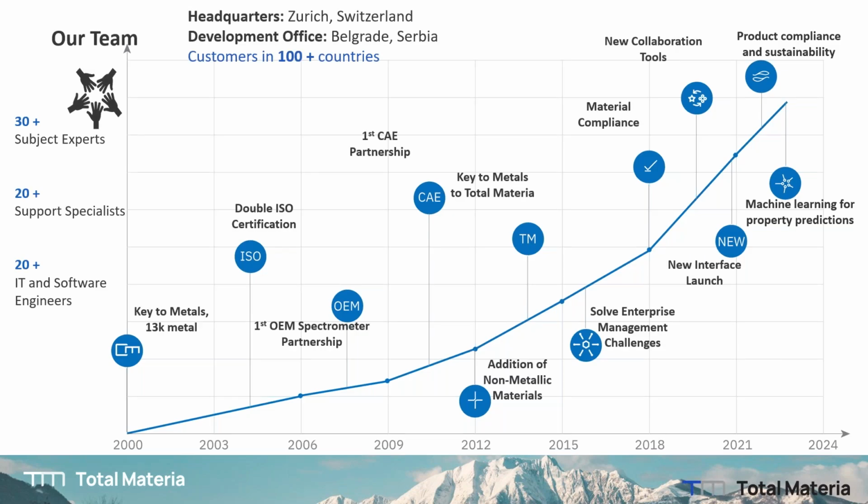As you can see here in the graphs, this is our 25th year. Key Metals started with 13,000 materials, and at first it was online, and right now we are talking about more than 500,000 materials, and of course polymers, ceramics, and non-metal metals, and so many alternatives you will be able to find. We have 30 plus subject experts and 20 plus support specialists.